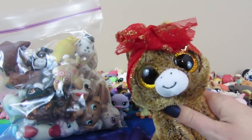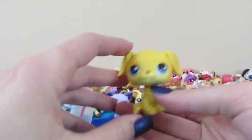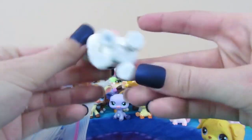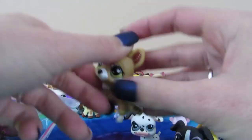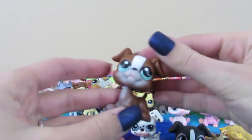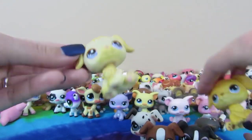All right, here is another bag of dogs. Yellow dog, pink magnet, Dalmatian, blue magnet, Boston Terrier, love this corgi, love this one, I've had him for a while too, really like that one, little brown dog with pink magnet. I love this one. Flower dog. No magnet. Brown dog. Pink magnet. This dog, but a little lighter. Pink magnet.